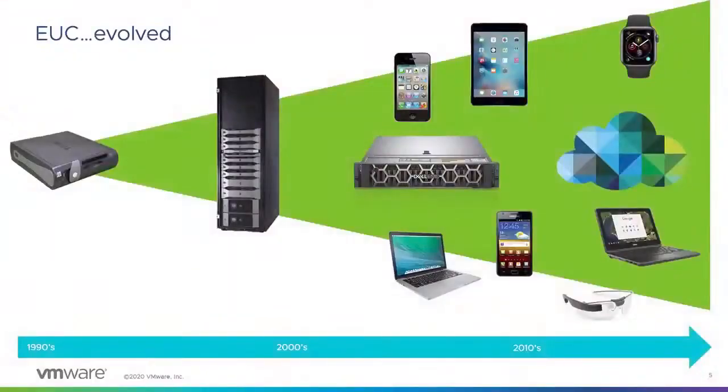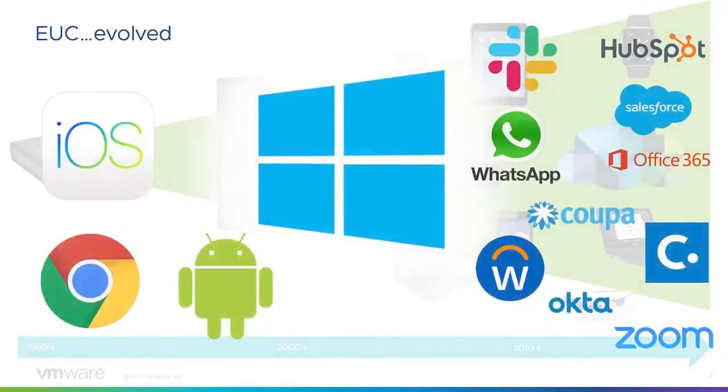If we go back a bit into history, we can see how end user computing has evolved from the early days of IT when it was just physical desktops. First, we moved these desktops and apps to the data center, then we virtualized them. Now we are placing them in the cloud. And along the way, all these different devices popped up. Each of these devices has its own operating system to support, and there are applications for each of these platforms. But at the center of all of this is still Microsoft Windows.